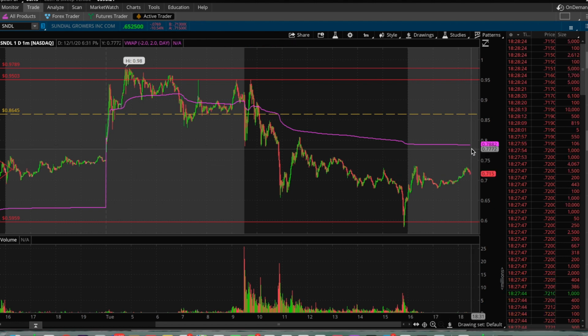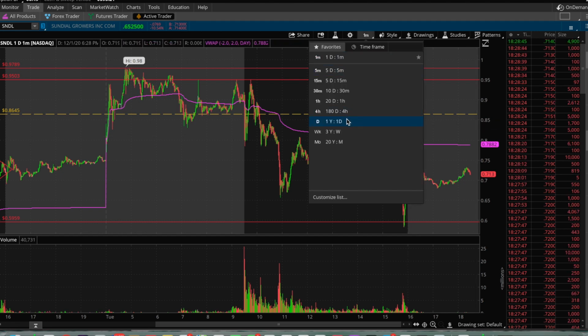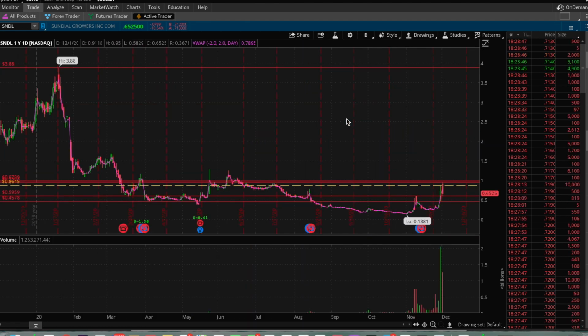I'll take you back to the 1 year chart and really break it down here. The VWAP at 78 cents would be our resistance, it was 73. With under $1 stocks, there's so much resistance just because there's so much volume. Take a look, like 5,000 shares, 10,000 shares, a lot of selling going on right now. There's just so many people trying to push this up or push it down at the same time.